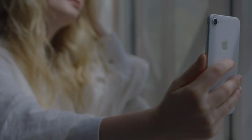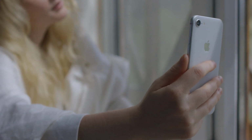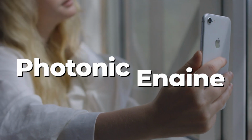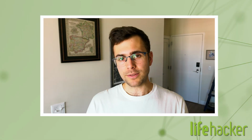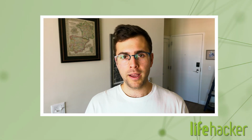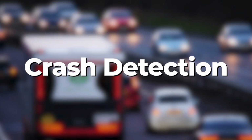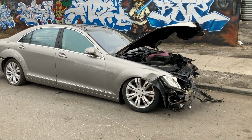As you'd expect, the cameras are better than last year. Apple has this new tech called the Photonic Engine, which helps make your photos more detailed, vibrant, and colorful. You also get some impressive video stabilization with the new action mode, and the front camera has autofocus for the first time. There's also crash detection. Your iPhone can now determine whether you've been in a car accident and contact emergency services on your behalf.